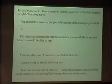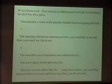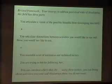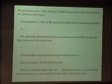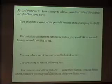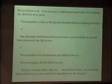I'm saying your strategy to address the perceived risks of developing this field now has 3 parts. The first part, so far missing, is that you articulate a vision of the possible benefits from developing this field. And it's a compelling vision. Now, second thing, and I'll show this on a second slide, this is a new point: that you articulate distinctions between imaginable consequential activities that you would like to see and those that you would not like to see. Yesterday's example was of resynthesized SARS with a conotoxin on it. I don't particularly want to see that emerge as a result of the activity of an undergraduate engineering class at MIT or any other university.